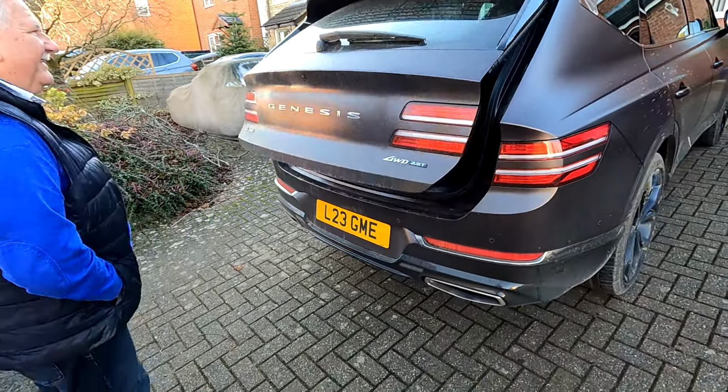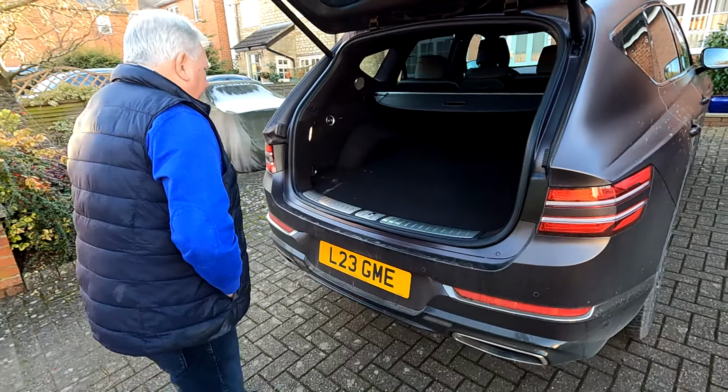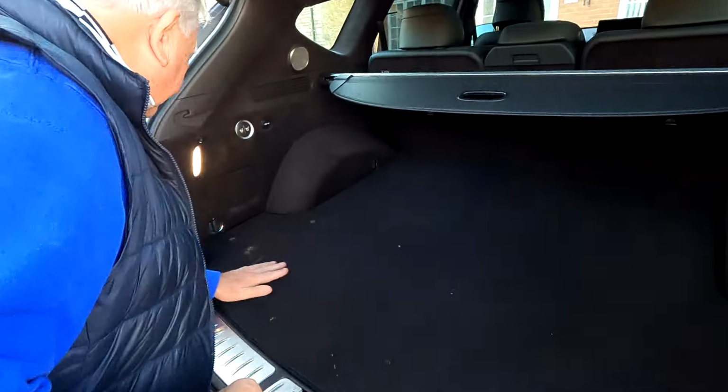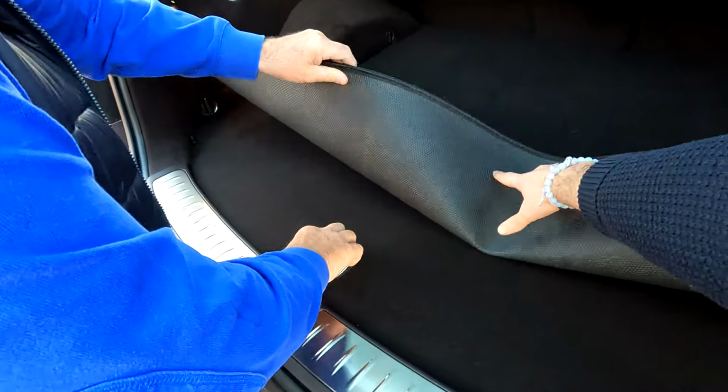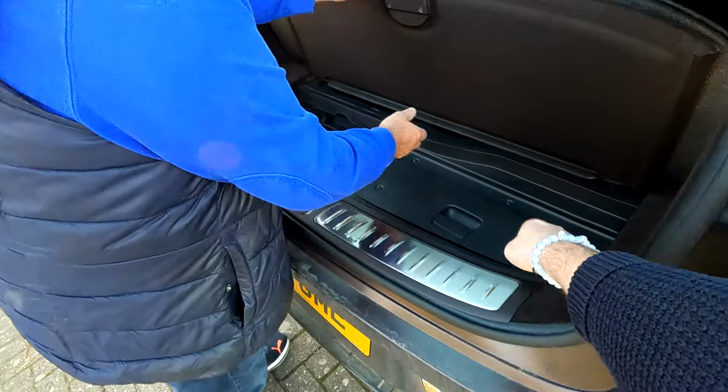Yes. Sign him up. Ooh, I like that. 735 litres in there. That's big, isn't it? So that's a reversible mat, if you've got a watery dog or something. The parcel shelf fits in there.